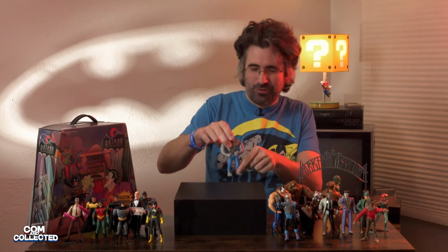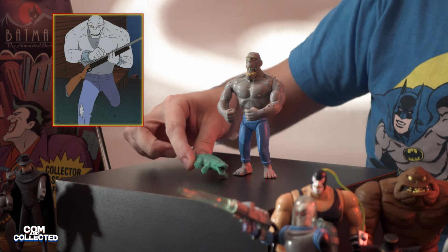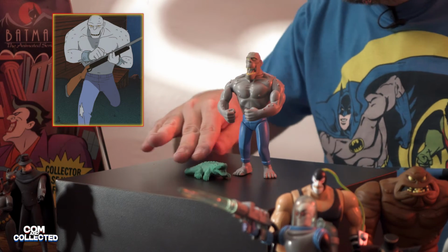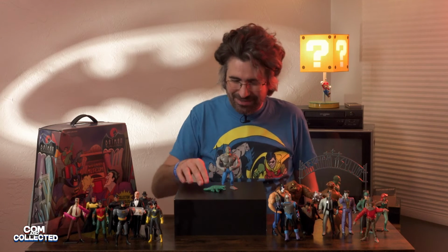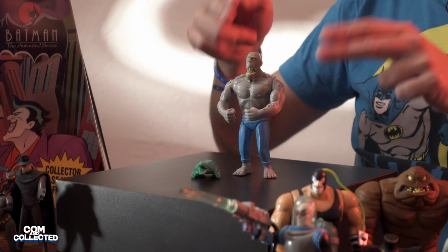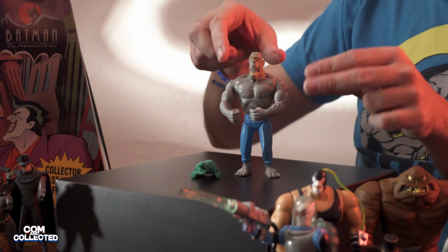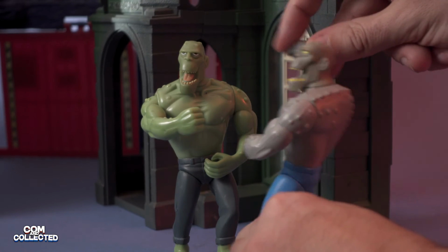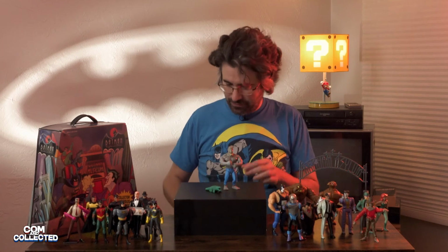It was a big rock and a gray Croc. We have Killer Croc here with his somewhat adorable, not alligator Loki, but I guess this is his sewer friend. Not essential, but I really love Killer Croc. I'm seeing a lot of them that have the yellowing face because it's a much softer plastic. He's got the action punch feature. So with his gray skin, his action punch feature, this is the version to get.